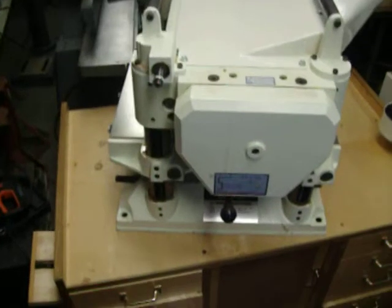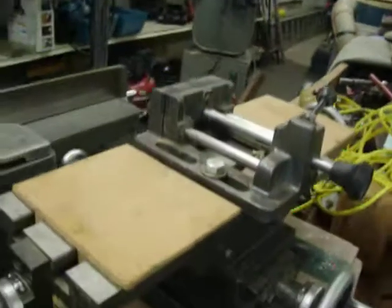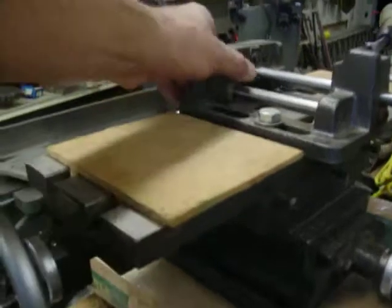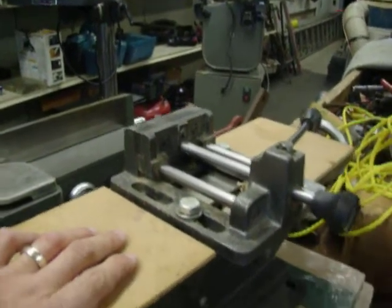Have a 15-inch Jet planer, and the base is right over here next to it. That's the base. So that'll be assembled at some point in time. Have a Craftsman XY table with a little vise on there, but Craftsman XY table, that's really heavy duty. Have a little propane heater for your shop.